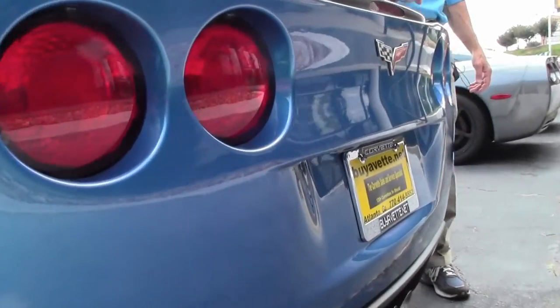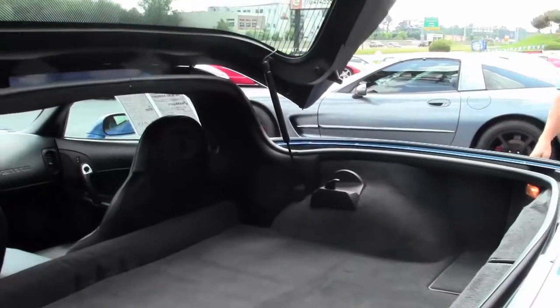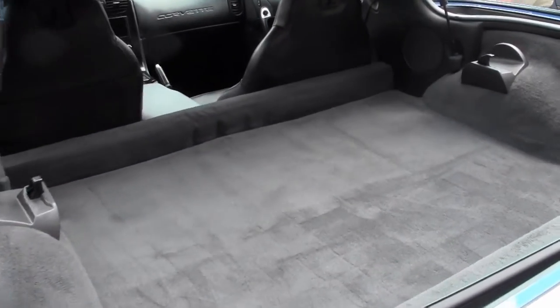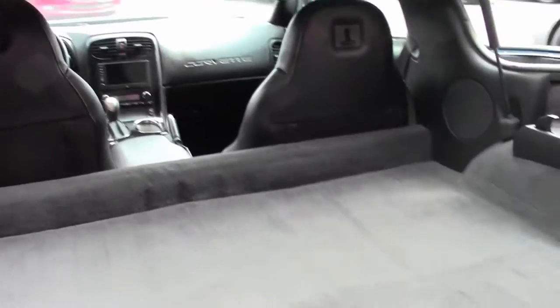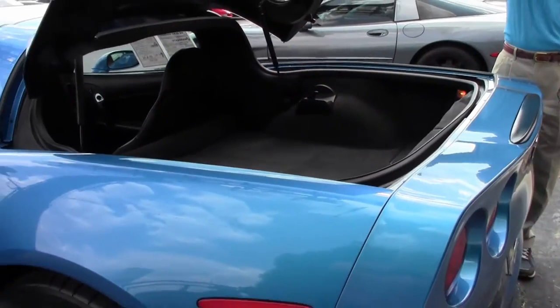Ask for David. Lots of room in this rear hatch area in the trunk. Perfect car for weekend getaways, a daily driver. Excellent gas mileage. Just one example of 125 Corvettes we have here at Buy a Vet.